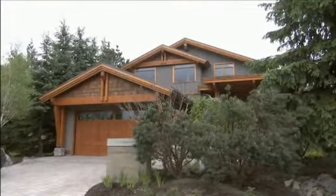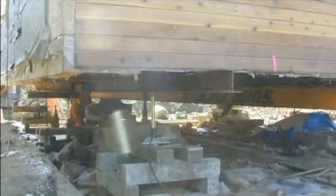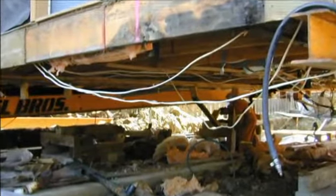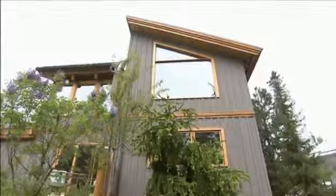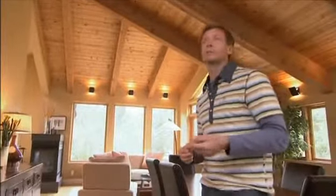But 3 years after moving in, they discovered problems in the foundation of their home. There was mold on the floor joists, and that started the whole project. It was a very small project that ended up being a very big project. But in that process, we tried to save what we could, recycle what we could, and reuse what we could.